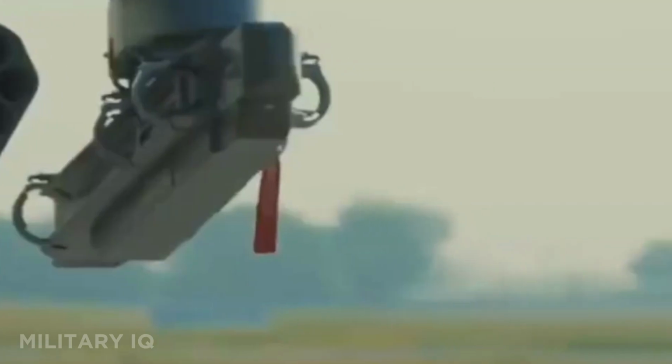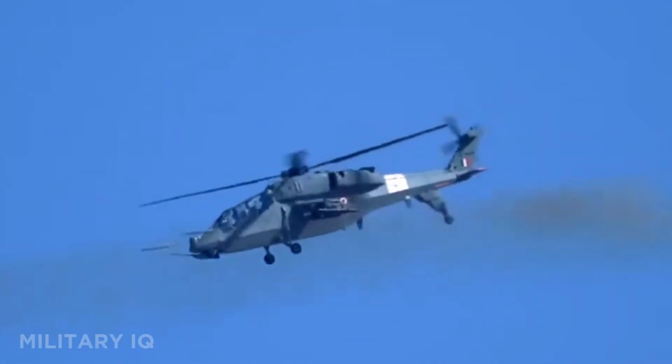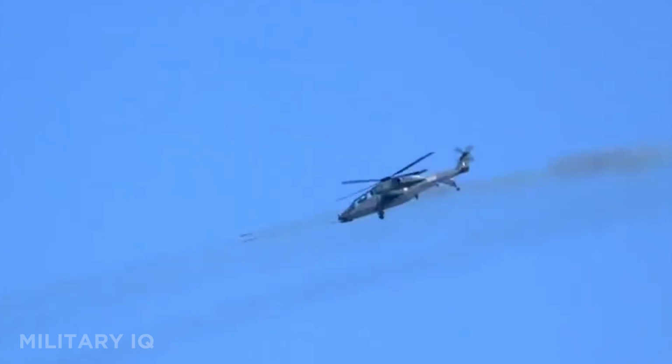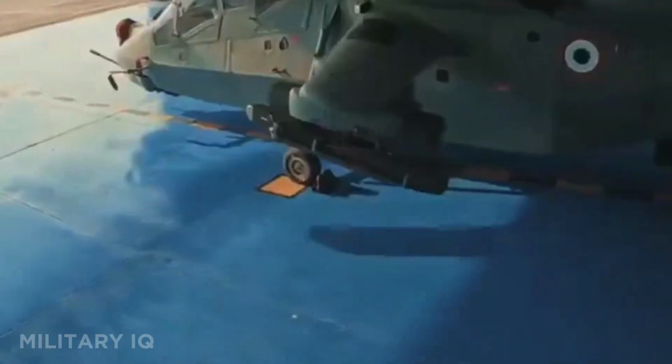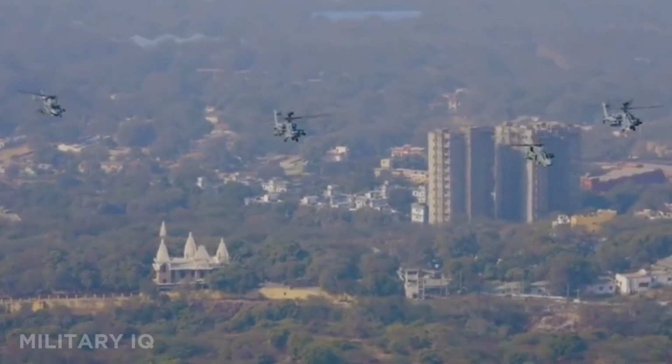Its crash-resistant structure, stealthy design, and armor-protected cockpit make it a resilient platform for frontline attack roles. Whether it's destroying enemy bunkers, escorting convoys, or providing air cover in mountain warfare, the HAL Prachand is built to dominate the toughest battle zones. It's more than a helicopter, it's a high-altitude warrior.